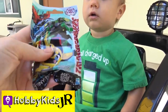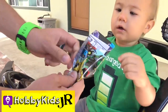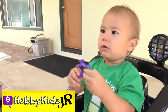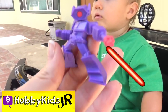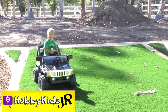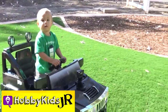Whoa, this is a Transformers Tiny Titans blind bag. Whoa, that's a purple Transformer. This is Shockwave. He's got a laser. HobbyGator's gonna find us awesome surprise toys, but there's obstacles in our way. Will he be able to defeat the obstacles?